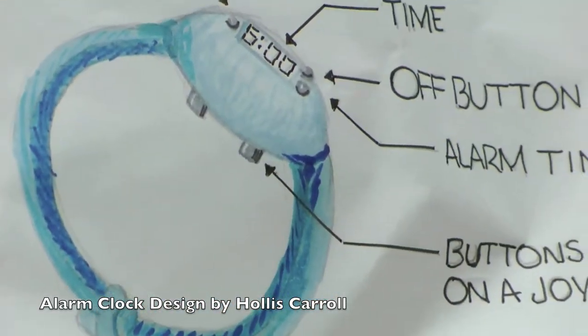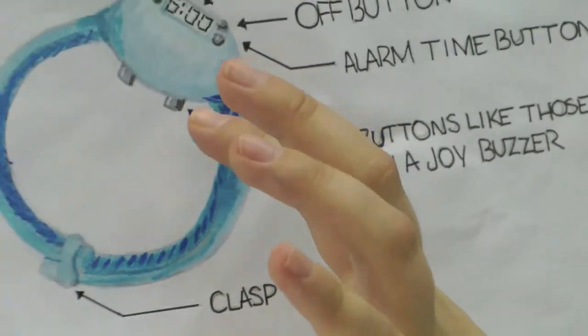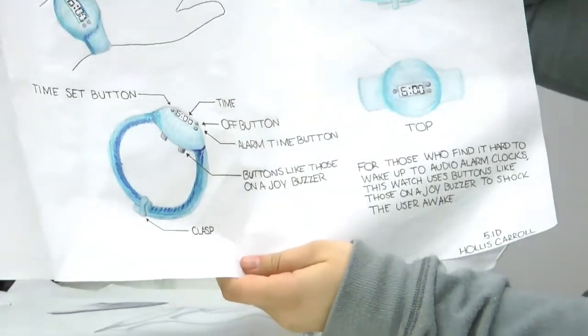It shocks someone just enough to wake them up without hurting anyone. So like the prank hand shock thing, it doesn't actually shock you. It just vibrates really, really fast, which is my intent. So it's like, oh, that's crazy. Like to feel in the morning, like, that just got me up. But it's not something that's going to be like, I'm in pain, but I'm awake.